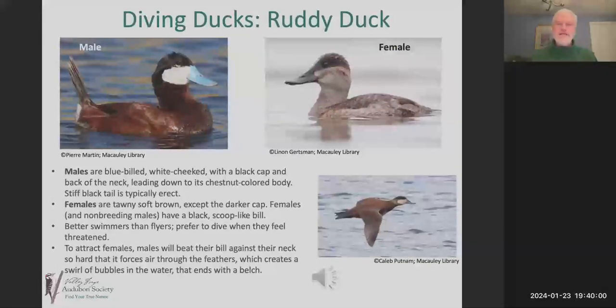Next up, we have the ruddy duck. The stiff-tailed duck is another name for it. Male is on the left, female is on the right. Blue bill, white cheek, black head, cinnamon brown, just a really cool duck. The female has everything real muted in comparison. Not as much color on the bill, more grays.